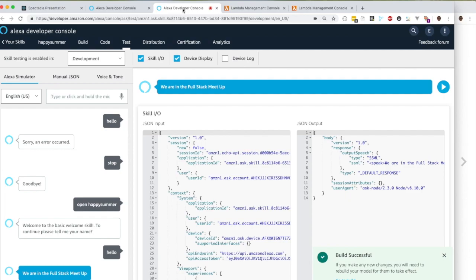I was just checking to see if it's alive. So it sounds like it's alive. So let's try it. Alexa, open Happy Summer. Welcome to the basic welcome skill. To continue, please tell me your name. Hello. We are in the full stack meetup. Ladies and gentlemen, this is Alexa. I love it. That's fun.